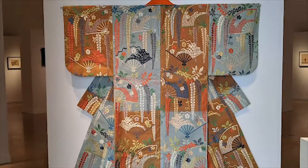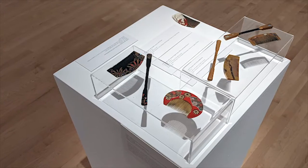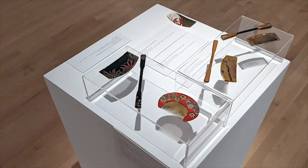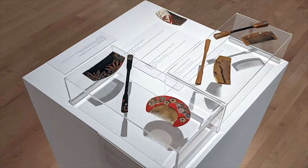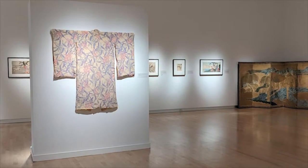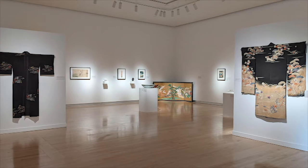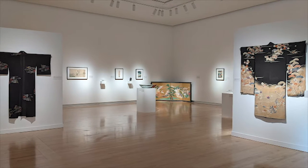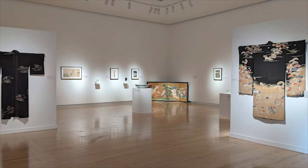Four kimonos in the center. Many of the prints, paintings, ceramics, and cloisonné enamels that we have seen in this exhibition would have been displayed or used in the home during the seasons indicated by the motifs. Seasonal motifs are also an important element in kimono design. In the center of the exhibition are four kimono, one for each of the seasons, each made in fabric appropriate to the season and decorated with birds and flowers.